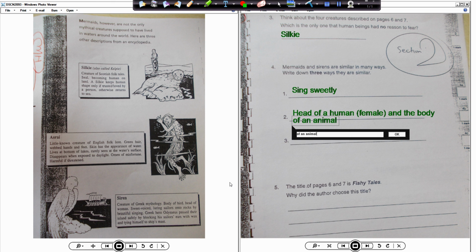Okay, right. Number 3. They both lure ships to their doom. Okay. What else do they do? They both lure sailors. So they lure the sailors to their death. Okay. Their murder.